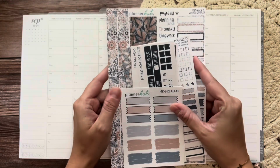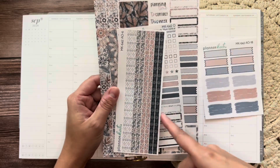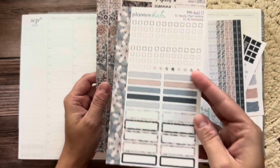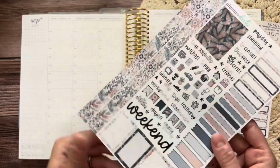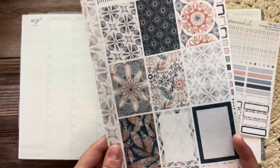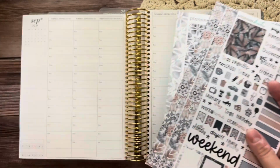So this week I have this kit from Planner Kate, which is Mini Kit 642. I have the journaling labels, the thin washi strips that are here, and the strip headers, which are here, because I get those mixed up sometimes. The EC hourly checklists and labels, the sampler sheet, which I love. It's very neutral toned, very nice and fallish. It's just this really pretty fall mosaic kind of pattern. And the full boxes, and I love how these mosaic fall patterns give you almost like leafy vibes. Love that. So that's what I'm using this week. And let's get started with it.